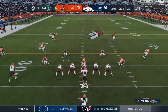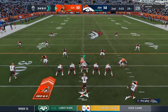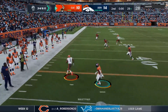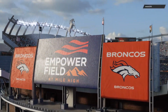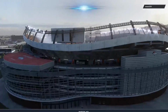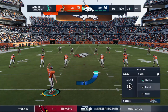A couple of extra defensive backs in the ball game here on 3rd and 6. Final play of the half. Mayfield got a man and he hits him in stride. And past the 40 before he's out of bounds. So we've reached halftime here in a 4-point game. As we send you on out to our studios in Orlando, here's Jonathan Coachman at EA Sports Halftime Report.